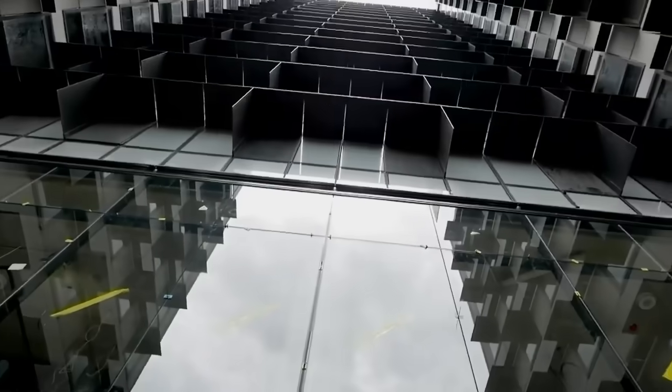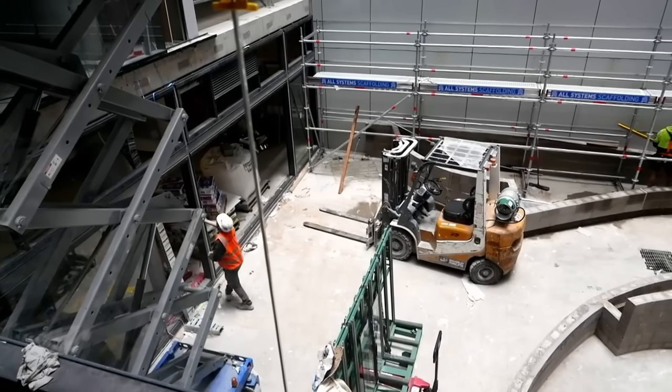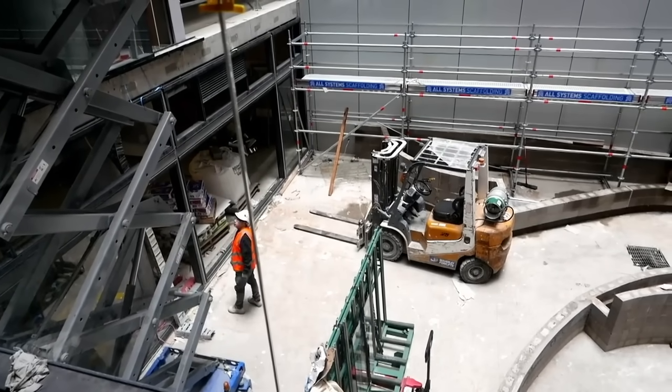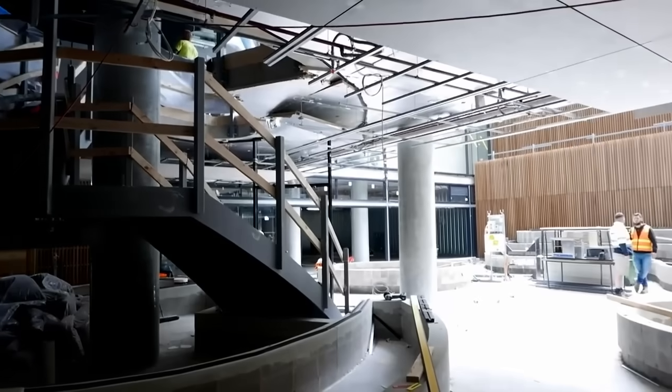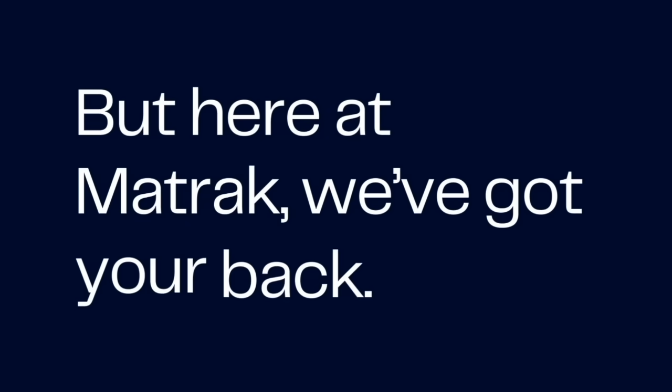In today's construction world, the pressure is on. Risk is around every corner. Delays and mistakes happen that aren't your fault, and you end up paying thousands in costly fines when the wrong products are sent to site or when dealing with the challenges of managing trades and suppliers. But here at Matrak, we've got your back.